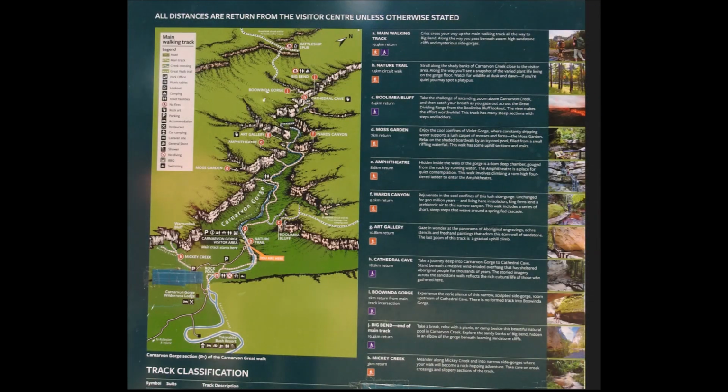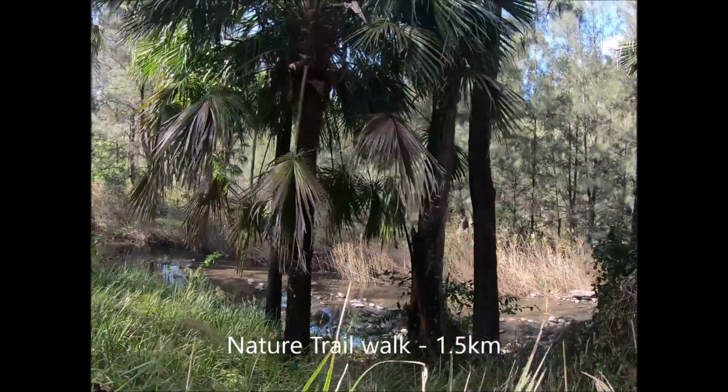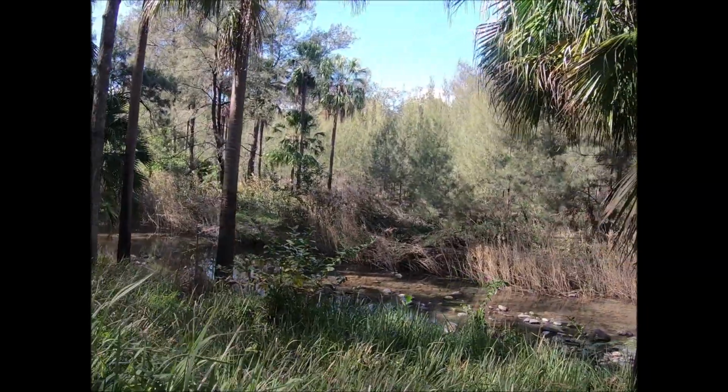The next day we drove the short distance down to the Carnarvon visitor area. There are 11 walks, 9 of which branch off from the main walking area. There are several creek crossings on the walks which you have to navigate using the large rocks in the stream. We did the Nature Trail, a 1.5 kilometre walk along the banks of Carnarvon Creek, which flows all year round.